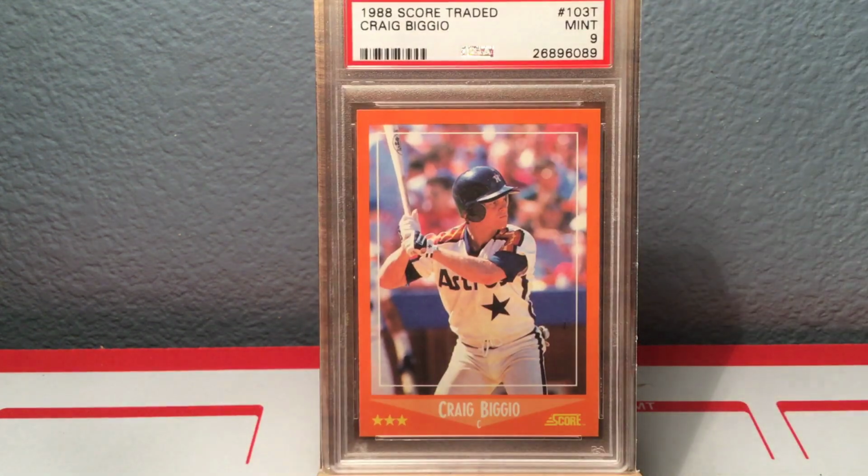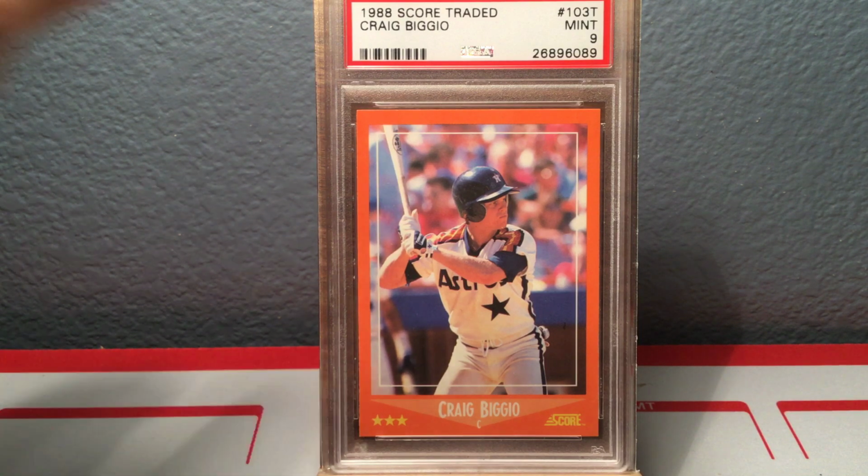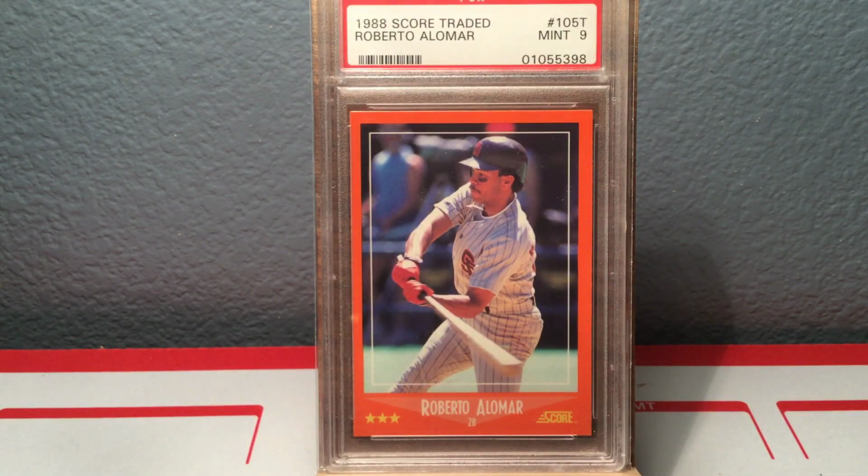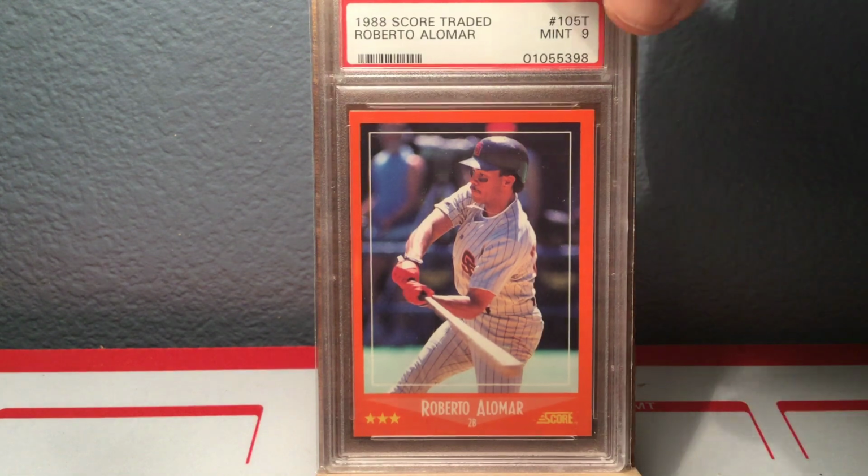The first card we're going to look at here is a 1988 Score Traded Craig Biggio rookie card. The Scores, man, there were so many of this stuff produced. The design's very plain, I guess, is probably the best way to put it. Different multicolor set and all that kind of stuff. There's this orange color that's just not something you'd probably want to wear, but there's a mint 9 on the Biggio. There is a mint 9 on the Roberto Alomar rookie. So a couple good rookies in the 88 Score Traded.